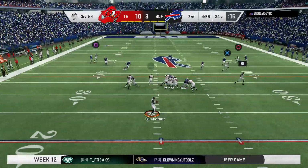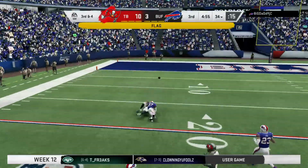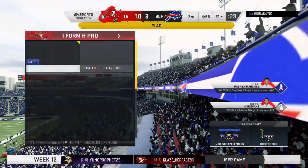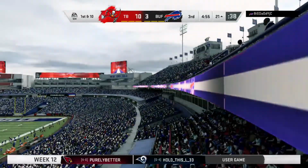Now here's Mahomes. He's going to loft one deep left side here. That's incomplete, but there is a flag down, so hang on. A big call coming on third down. Some boos coming down right now from this home crowd after that call.